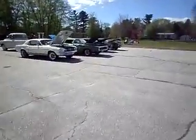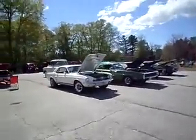All these cars are just so nice. Yeah, I love muscle cars. I really do.